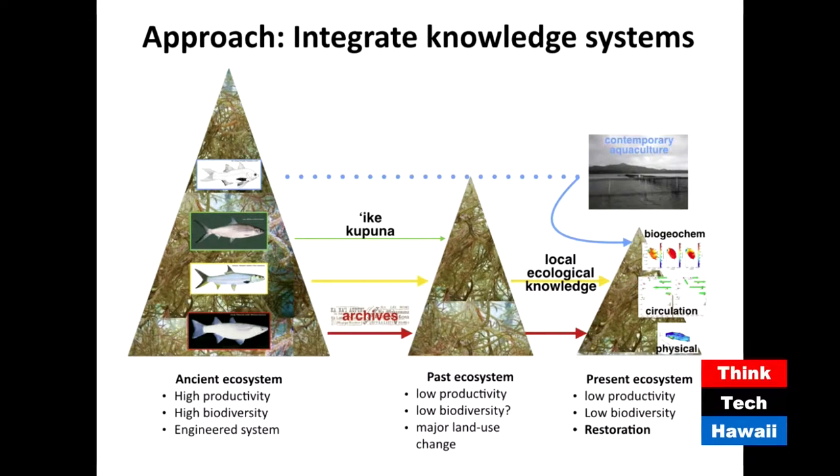Sure. So in trying to restore the fish ponds, what we really are trying to do is take an integrated approach. So if you look on the left-hand side, that's our idea of what the ancient ecosystem looked like. It had a lot of different species. It was very, very productive. And then due to changes like development and other kinds of things, now, in the past, it was pretty low productivity and low biodiversity. And where we're moving to now is trying to build that back up. And we utilize both local ecological knowledge from local fishers, as well as what we call Ike Kupuna, or ancestral knowledge, as well as Hawaiian newspaper archives. And we bring that together with things that we do in oceanography, like biogeochemistry, circulation, and other physical things.